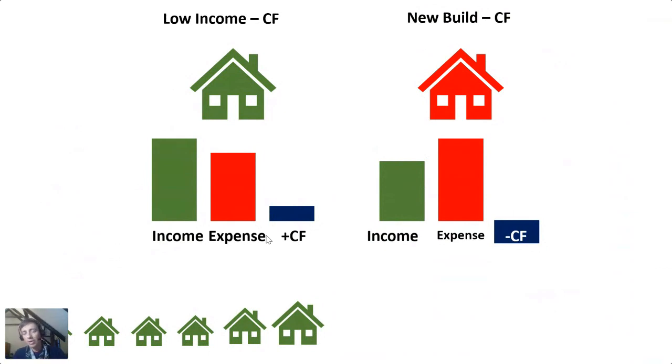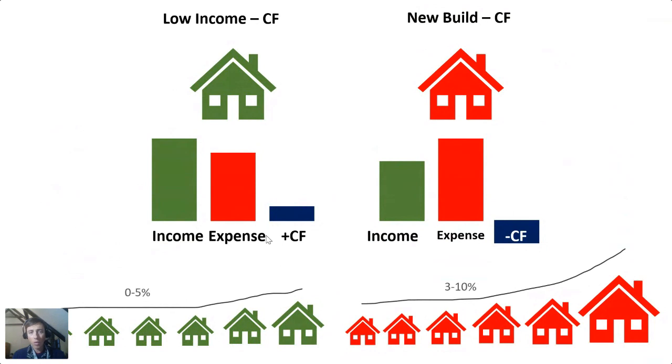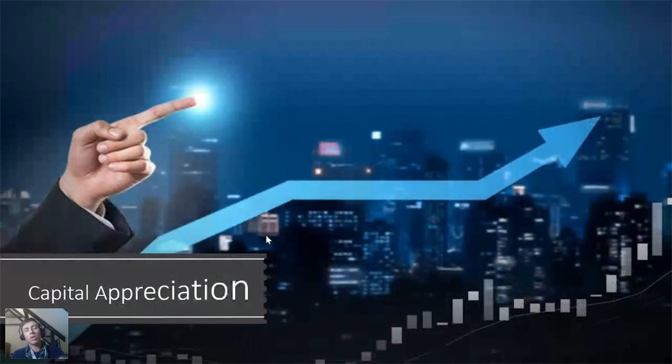Versus your new build, there's a likelihood that the capital will appreciate at a greater rate than in your low income markets. Right? I tend to use figures of around 0 to 5% for a capital appreciation rate year on year in your low income market, and then depending on the new build, between 3 and 10%. But that's very much dependent on the area and what's going on in that area. The cash flow doesn't work, but there is a potential of capital appreciation.